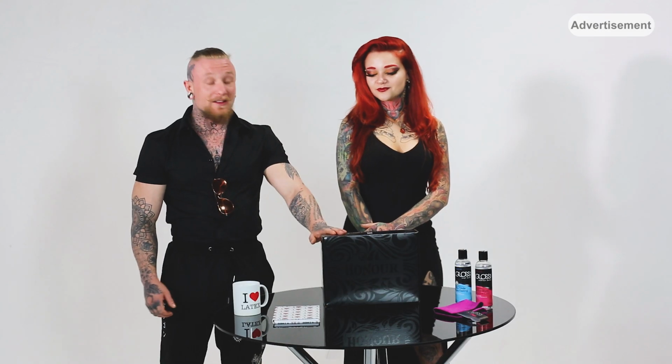So this is perfect for somebody like me who's fairly new to latex. I wear a lot of leather stuff, I've got a lot of stuff from Honour already, but I haven't really worn an awful lot of latex in the past. So this is perfect for somebody who's a newbie like me, but also perfect for somebody who wears a lot of latex, such as Bella. I do love my latex. I've been trying to get you into latex for a very long time. Yeah. And Honour is definitely a favourite of mine.